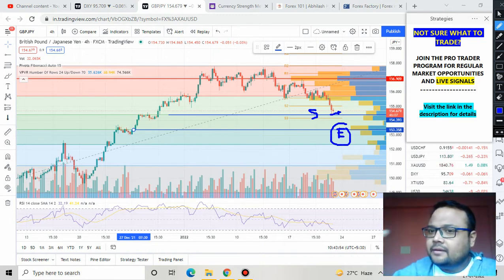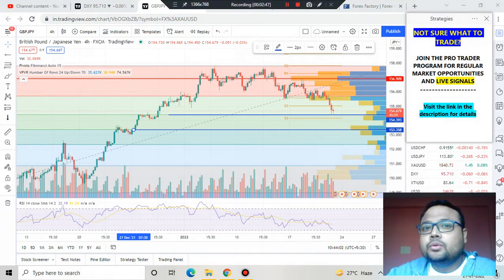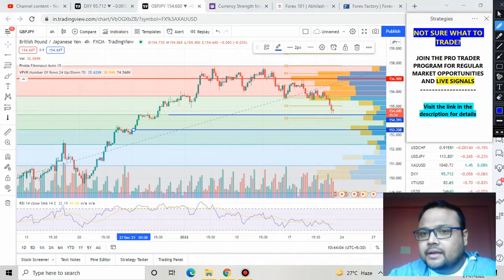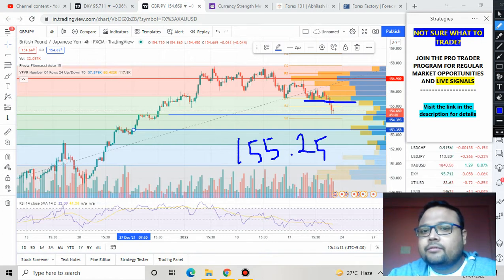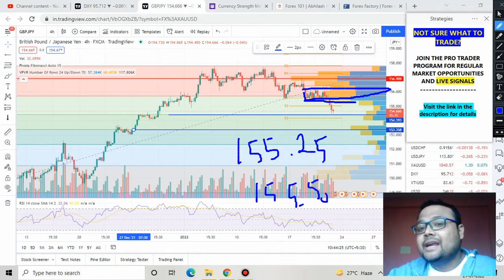And on the other hand, if you see GBPJPY going up, then you can wait for market to go down again, and that level will be around 155.25 to 155.50. We have a good resistance level on GBPJPY, pound yen. So if it goes up also, there is a possibility that market will be facing selling pressure around this level. If it reverses from this level, you can definitely take a sell position at this level.